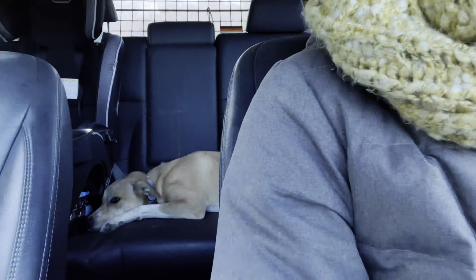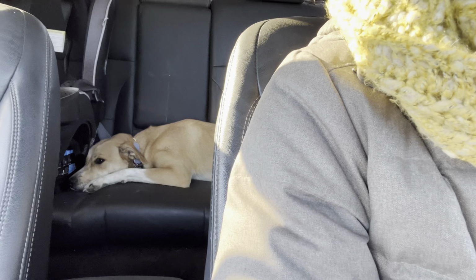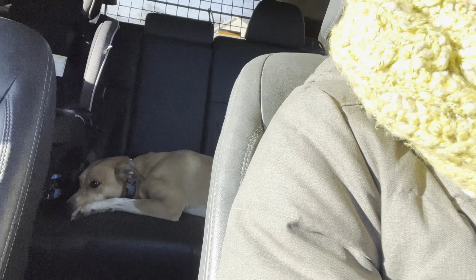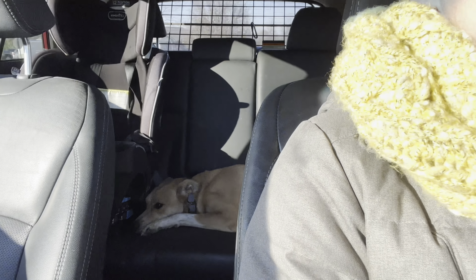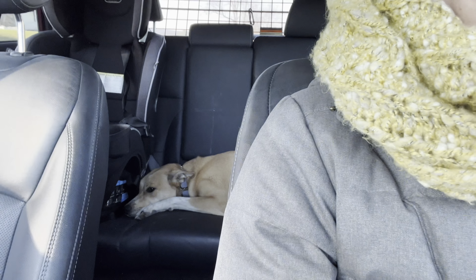Okay, so here comes another trigger, which is a stop sign. A lot of dogs will feel the car stop and immediately want to pop up. There's another opportunity for you to disagree with that. Click the remote and say down. Stay consistent with that and you'll get a dog who's doing what Ruby's doing, which is just staying down for the duration and not even testing the system.